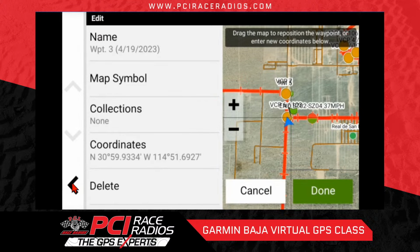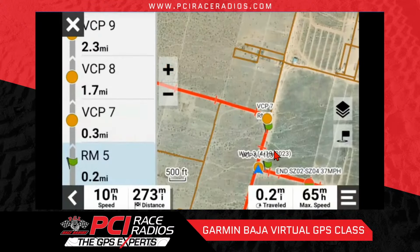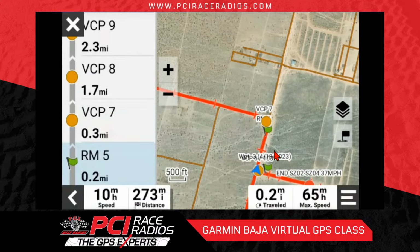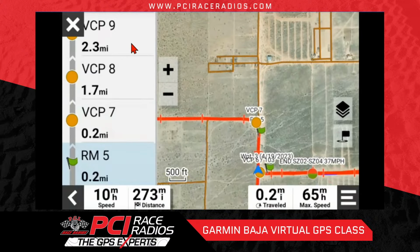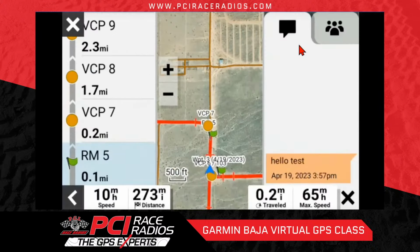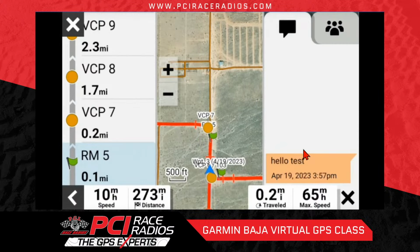Can you text people outside of the InReach group? Absolutely. And we'll start actually with one of who asked that question? Reyes, you asked about when in race mode, how you can send a direct message to your pit without having to exit the race map. So when you're in here in the race map, on the bottom right-hand corner, you can click on this little menu and go to InReach team tracking, and it will bring this up here. You can see where everyone's at, or you can go to your messages.